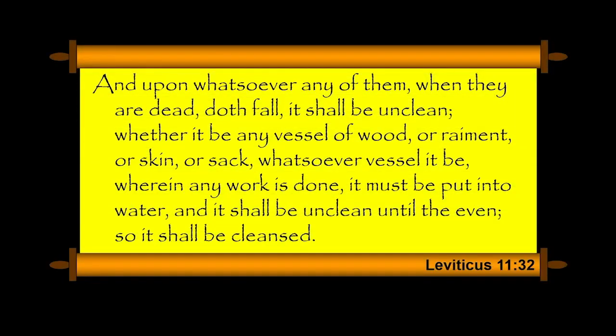And upon whatsoever any of them when they are dead doth fall, it shall be unclean, whether it be any vessel of wood or raiment or skin or sack. Whatsoever vessel it be wherein any work is done, it must be put into water, and it shall be unclean until evening, so it shall be cleansed.